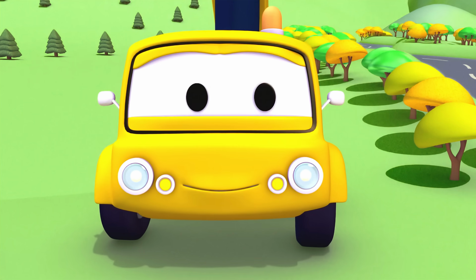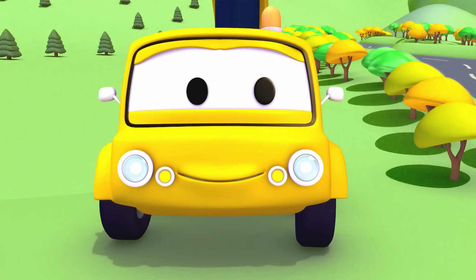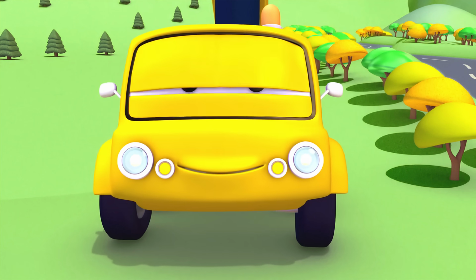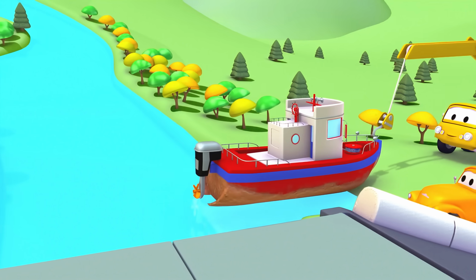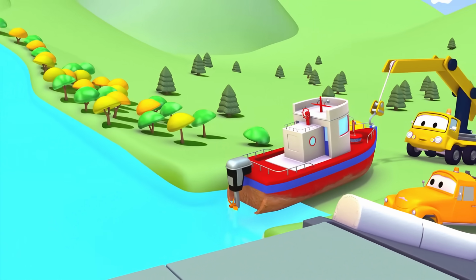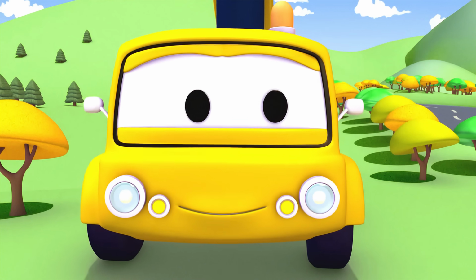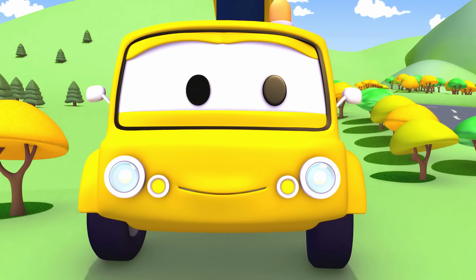Great work, Charlie. What are you going to do now? Good idea, Charlie. Move backwards slowly and pull Bobby onto the landing stage. Be careful, Charlie. Don't go too fast. Well done, Charlie. But how are we going to get Bobby into Tom's trailer?